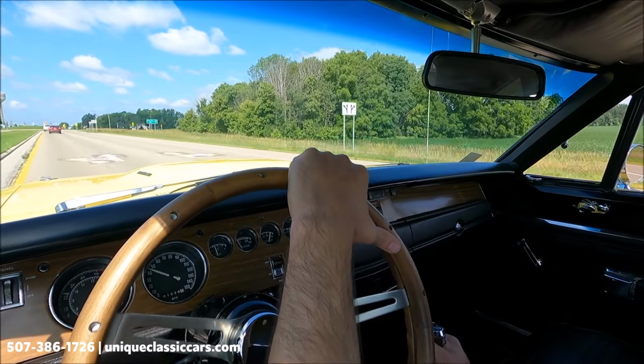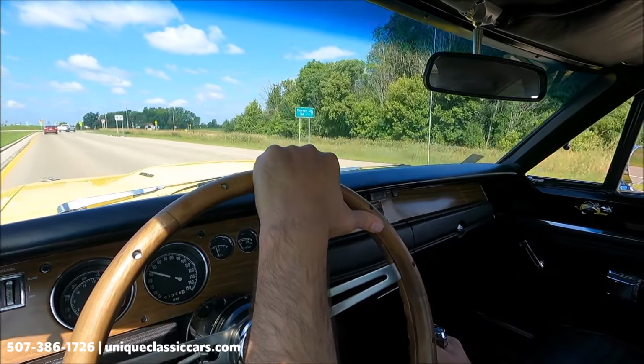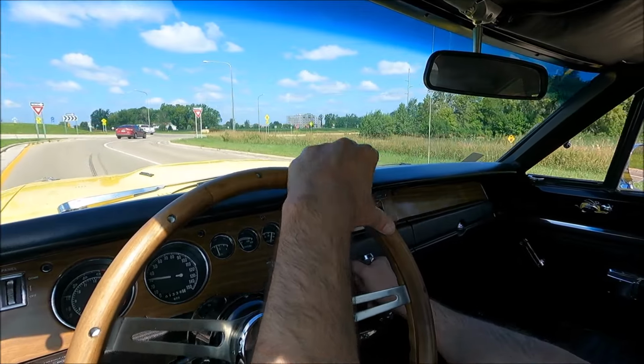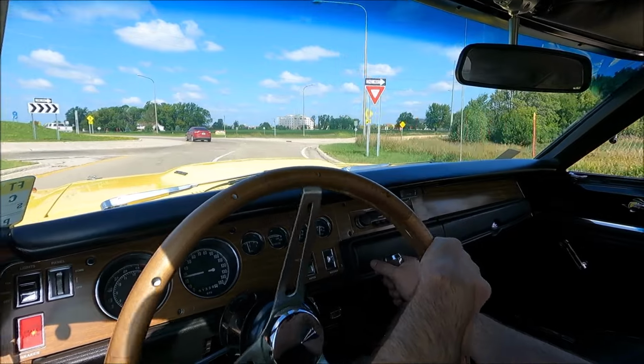Another iconic car in 1970. You don't see very many of them in a nice yellow and black. I mean, it's bee colors. How much more could you ask for? This is a great Super Bee.